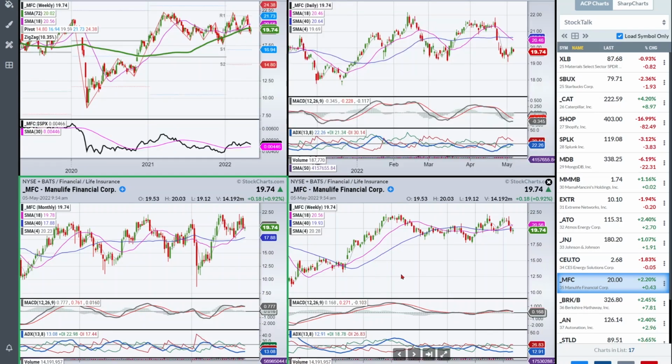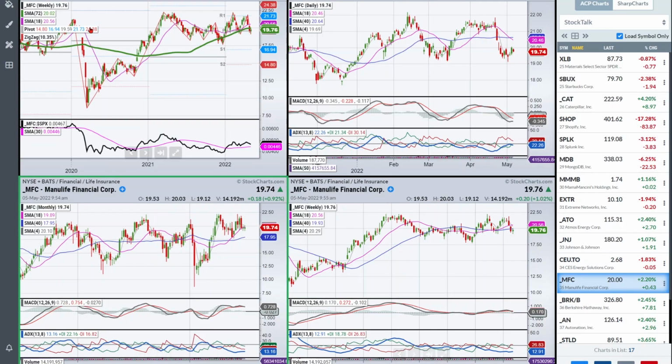So MFC, we had a pretty good move in the financial area, and a lot of the insurance stocks have been really strong. What I don't like about this is that it never really confirmed the trend. See how this never broke out? I mean, you start to look at some of the other insurance companies, they've been trending to the upside and holding up really well. This has just been doing nothing. It can't get through this sideways line around 22.